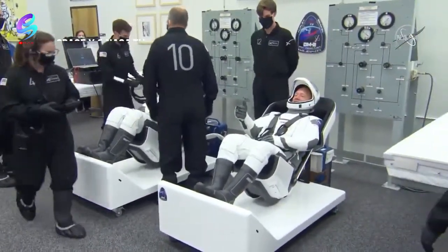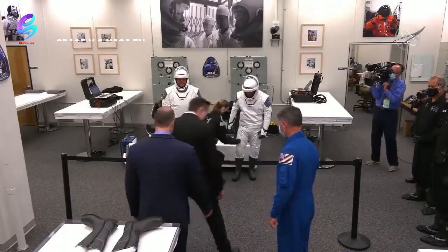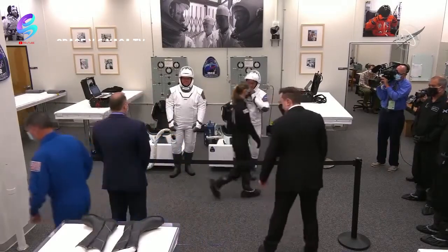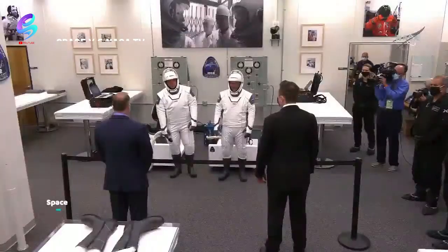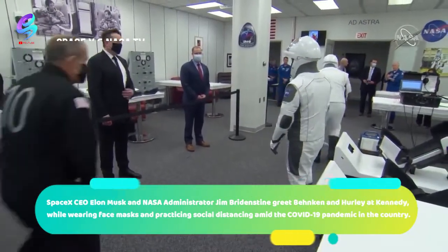And there they are, giving a thumbs up. That looks like Doug giving a thumbs up there. Some visitors in the room now. It looks like SpaceX founder Elon Musk to the right of your screen, and NASA Administrator Jim Bridenstine. Of course, you see a partition there to keep them a safe distance from the crew, but they're in there to say hello, wish them well before they depart the suit-up room.